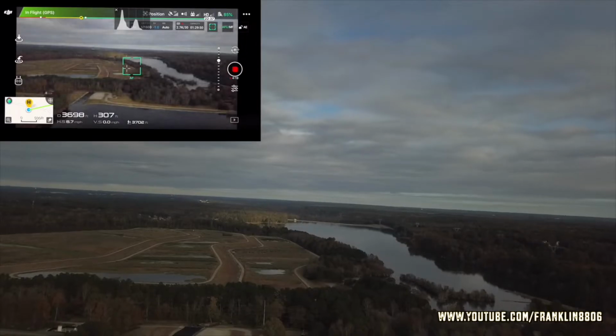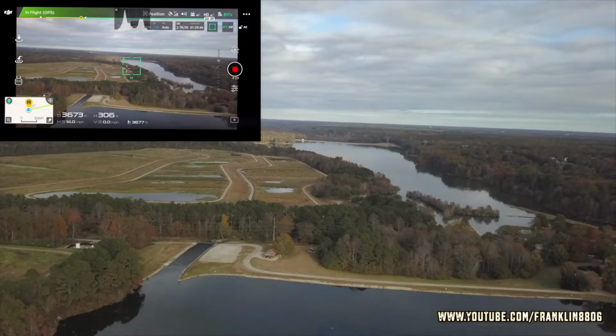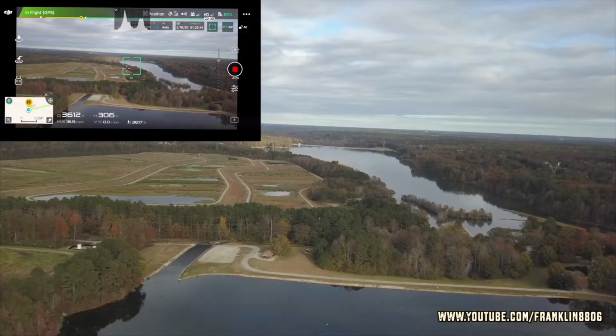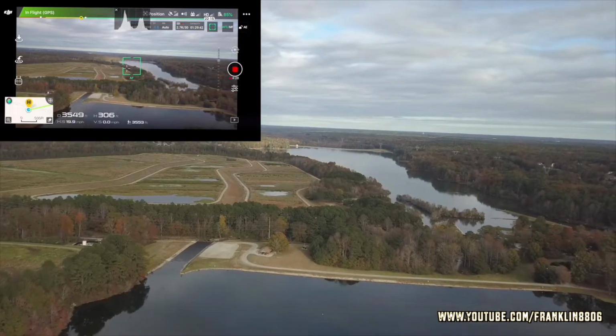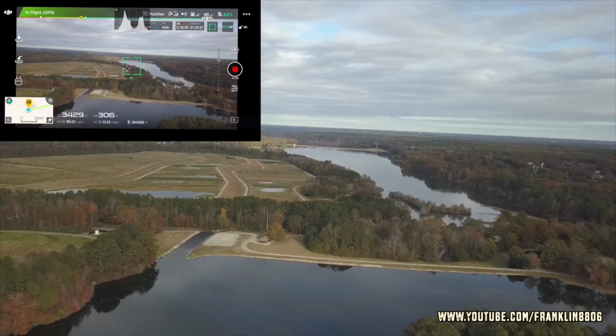As you can see, around 3,700 feet, I start getting weak image or weak signal messages. So I didn't want to chance it. So I turned it around, put it in sport mode, and saw how fast I could get it up to, which was about 40 miles an hour.